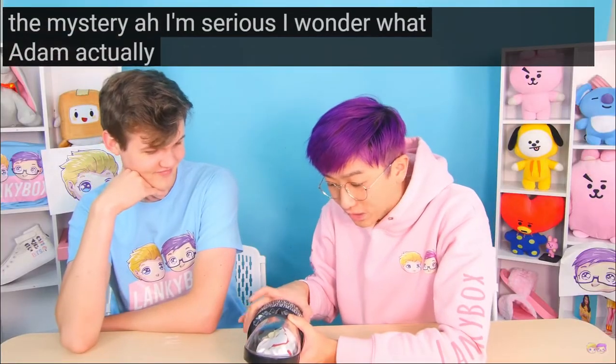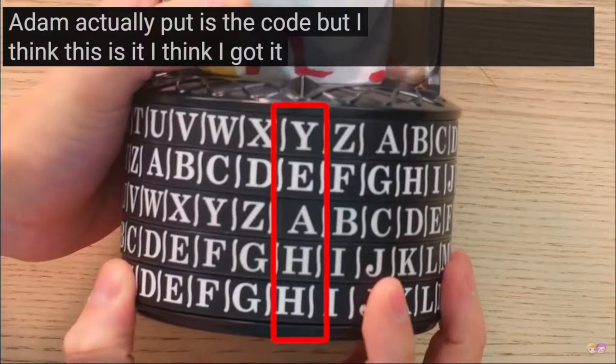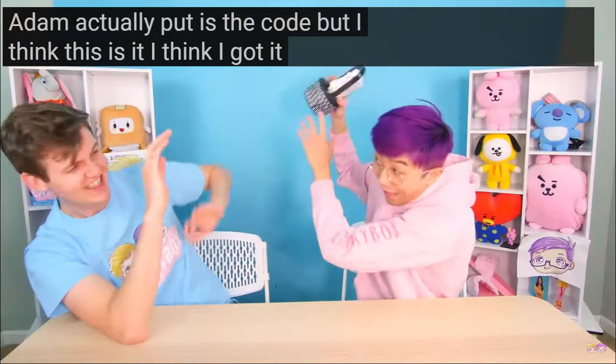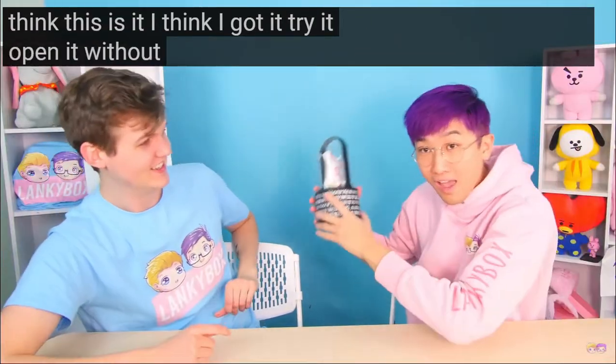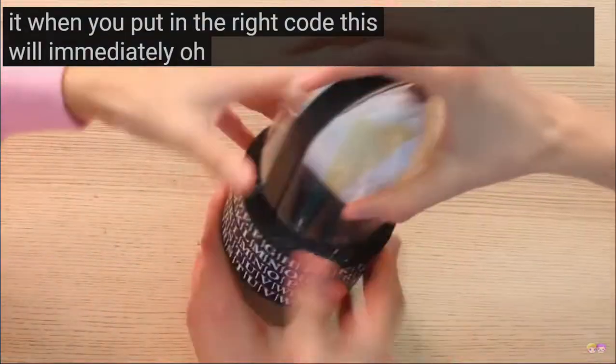I wonder what Adam actually put as the code, but I think this is it. I think I got it. Yeah! No, Justin! That's not it! Try and open it. Was that the code? How do you open it? When you put in the right code, this will immediately just open.